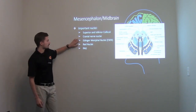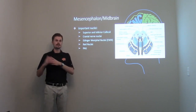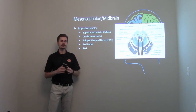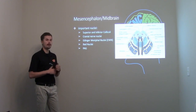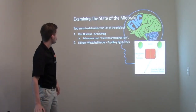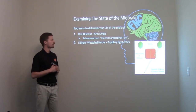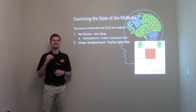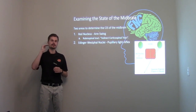So these two, the Edinger-Westphal nucleus and the red nuclei, are going to be the ones that we're going to be assessing for the central integrated state of the midbrain, because they're so easy and fast to check for. Then PAG, we have the periaqueductal gray, which is about pain inhibition. Alright, so like I mentioned, two areas that we're going to determine this central integrated state of the midbrain. And remember, the central integrated state means how close a neuron or a neuronal pool is to the threshold. So how much stimulus it takes to fire that pathway.